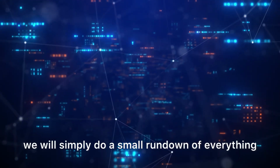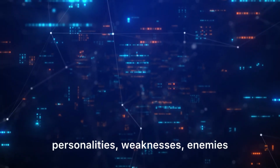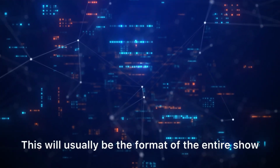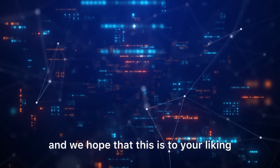In this final section, we will simply do a small rundown of everything that we said before, whether that's the character's origins, powers, personalities, weaknesses, enemies, or just the way that they look in general. This will usually be the format of the entire show, and we hope that this is to your liking.